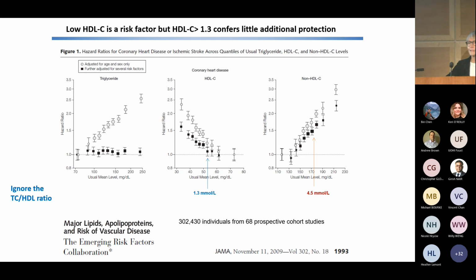That really is quite inappropriate because the association of high HDL with decreased risk was based on the first cohort in the Framingham risk factor study, and bigger studies, and these are data published many years ago, 2009, from the Emerging Risk Factors Collaboration. But really what you see here is that for patients who have an HDL of 1.3, that's probably when risk is lowest.